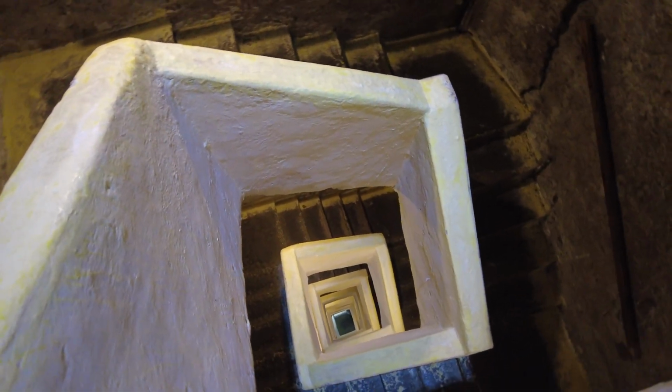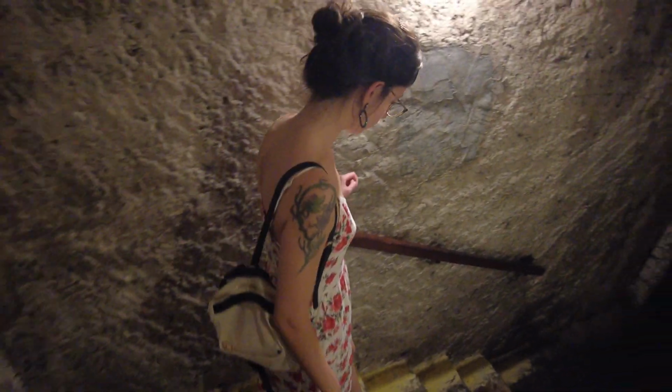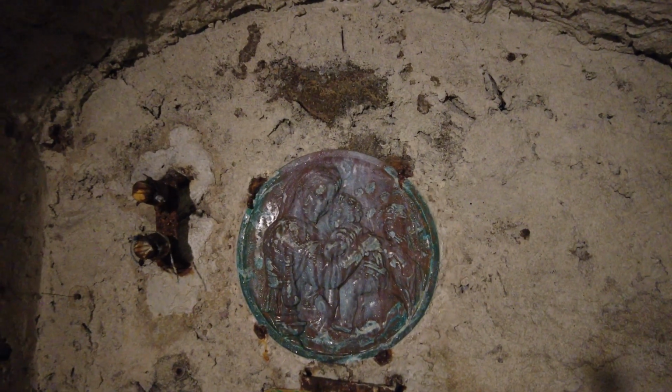Old Roman heads. We did book a tour. Let's go underground. Not really sure what to expect. But another cool artifact. Oh, it's right here. Up here. Another cool artifact right here. Very cool. It says Capella. It's probably a chapel. It says Capella on it.